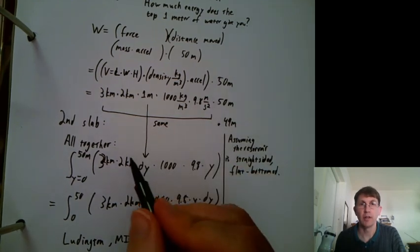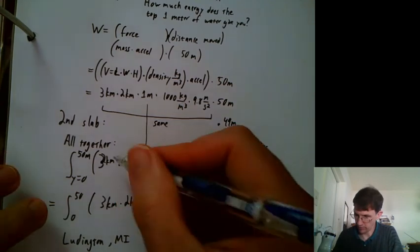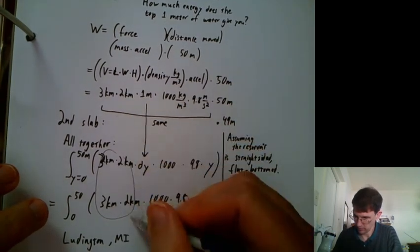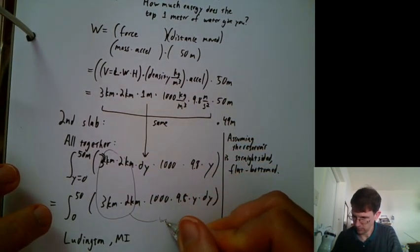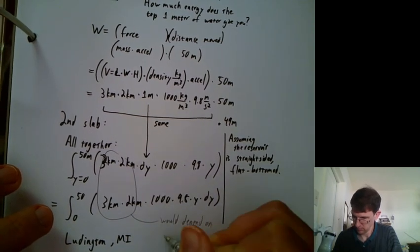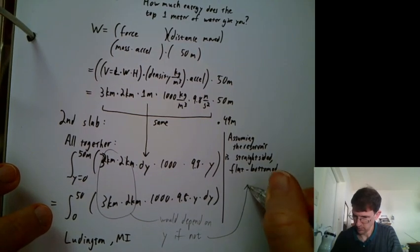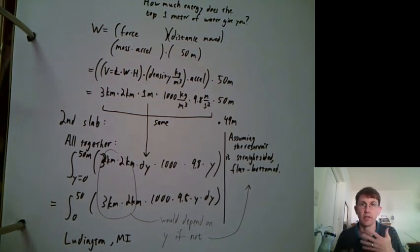If it wasn't, then these things right here would have to depend on the current y value. So then we'd have to have some kind of function that expresses that relationship of how much the rectangle, if it's a rectangle, how much its width and its length vary with the y value in the water column.